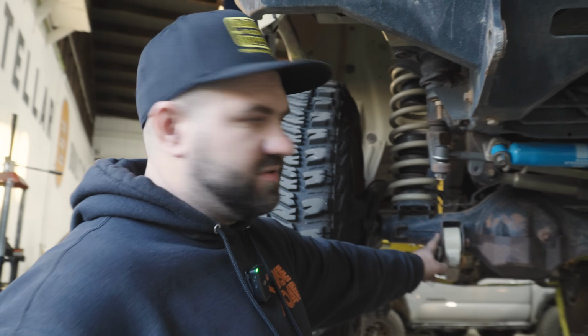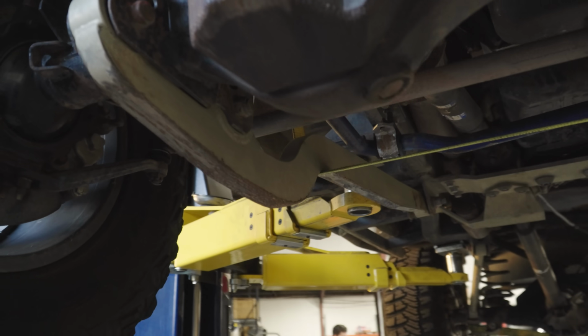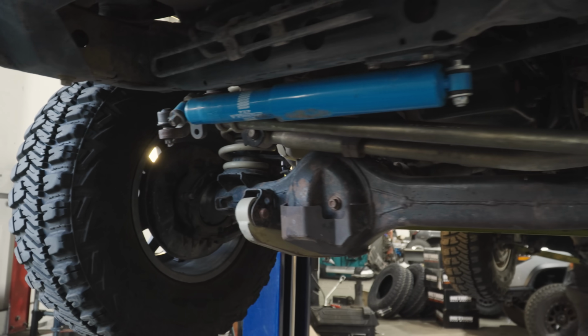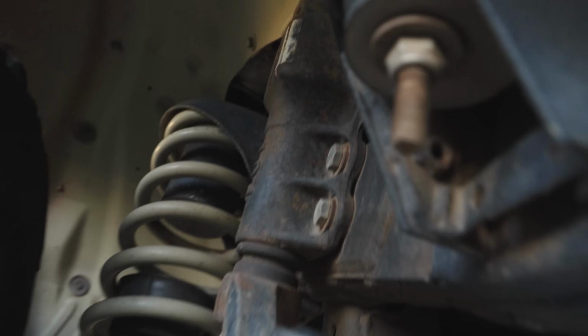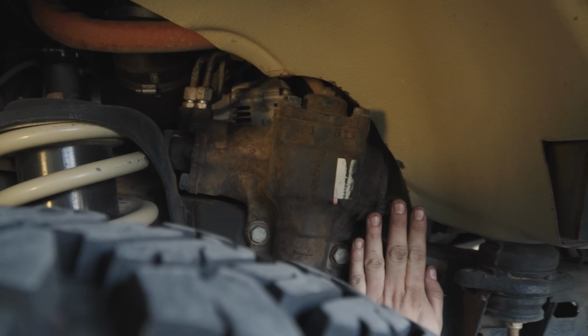Well, the 80 series axle. I believe this is all Superior Engineering, which is top of the line components from Australia. It's what everybody wants. Unfortunately, we don't have them here in the US. Oh, this is kind of cool. It's a Nissan steering box, from Hoyo, Japan. Not a LandCruiser box. Look how big that thing is. It's like a semi-truck. Just for reference, look at my hand.